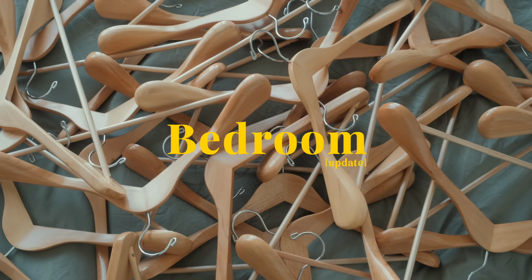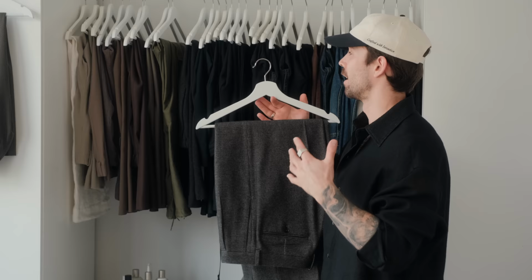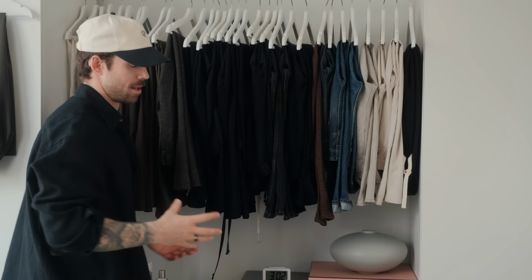So if you remember the video where I moved all of this around, one of you commented about actually changing out these white hangers for some brown ones just to make it look a little bit better. And I kind of actually agree, because this bedroom lacks kind of like wood and stuff at the moment. It's all white and I don't overly like it.